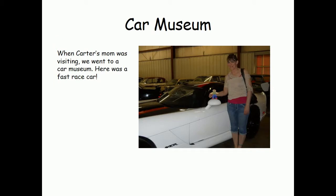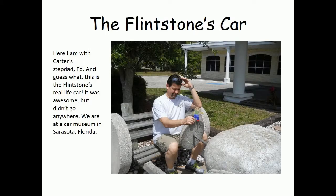Car museum. When Carter's mom was visiting, we went to a car museum. Here was a fast race car. The Flintstones car. Here I am with Carter's stepdad, Ed. And guess what? This is the Flintstones' real-life car. It was awesome, but didn't go anywhere. We are at a car museum in Sarasota, Florida.